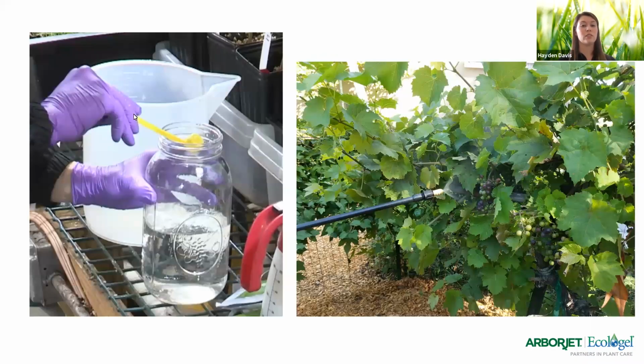And right here, you can just see how simple it is to mix. For a low rate mix, we want to do 1 teaspoon per 1 gallon of water, and that covers 1,000 square feet. And if you're looking for a higher rate, say you do already have some bad insect damage and have a good amount to deal with, for a high rate, you want to do 6 ounces per 50 gallons of water, and that will cover an acre.